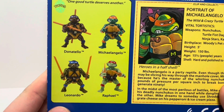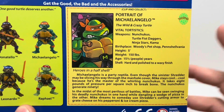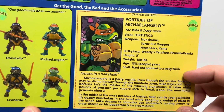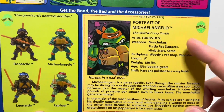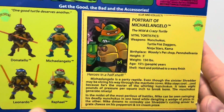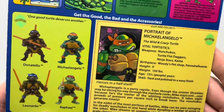And of course, on the back, we have the origin story of the Teenage Mutant Ninja Turtles with more product shots and bio. I think Mikey's the youngest. I can't remember. I still have the cards, but I'm pretty sure Michelangelo's the youngest. Probably wrong, but you know, what news is that?